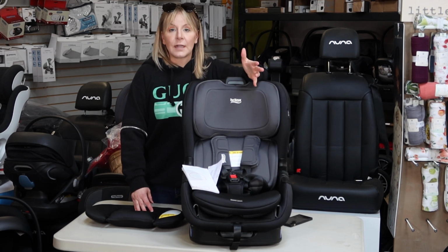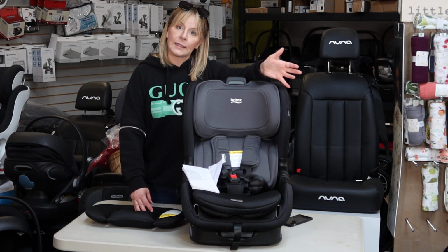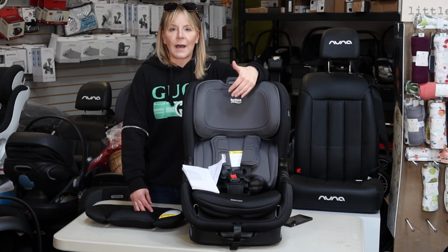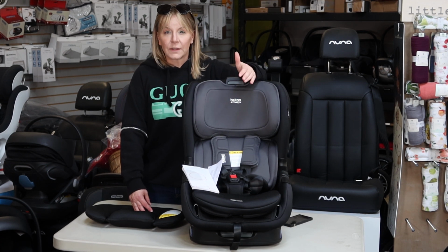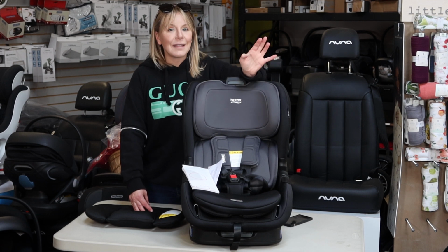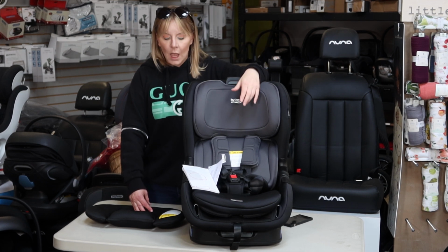So they've been a champion of extended rear facing, meaning leaving kids backward in the seats for as long as possible. And they also generally provide the longest seated torso height out of almost any brand imaginable. So we're definitely a fan of Britax car seats.